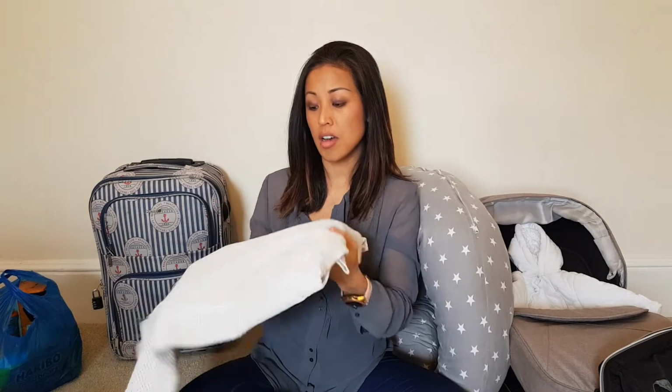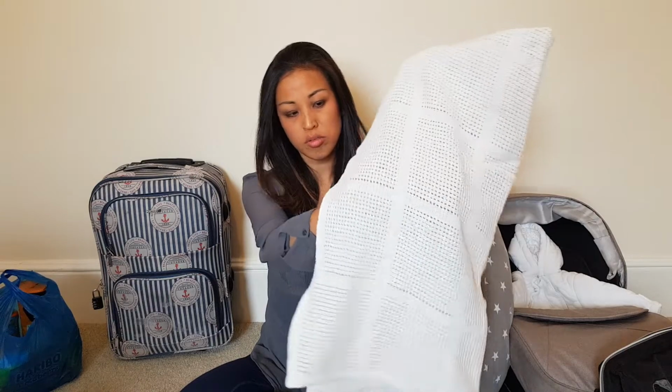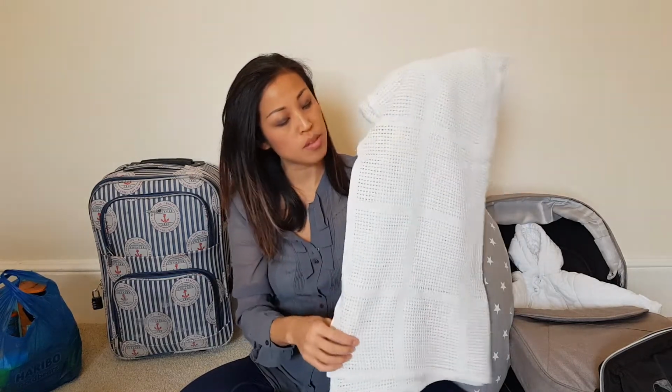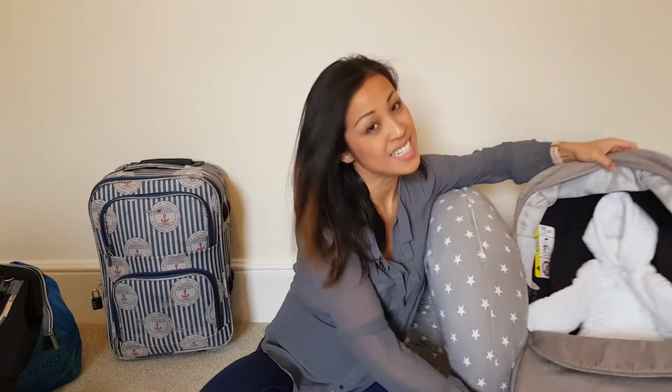So the reason why cellular blankets are advised is because they've got lots and lots of breathing holes through it, which keep the baby warm because it can trap air inside, but also this is something that we can use when we take the baby home and kind of drape over the car seat as well. Which leads me on to my next item, the car seat.